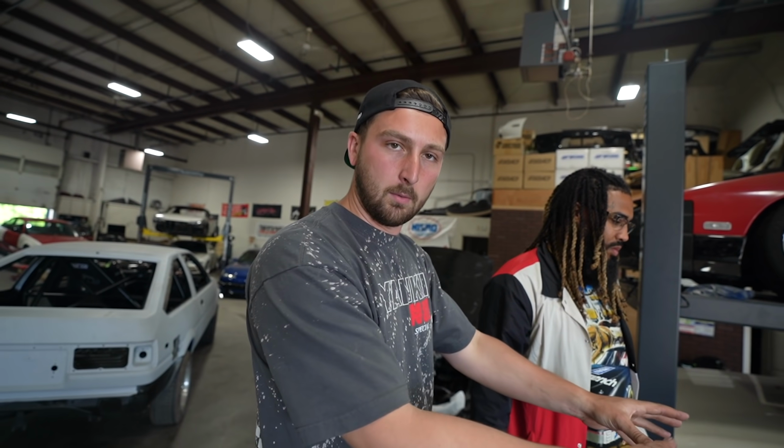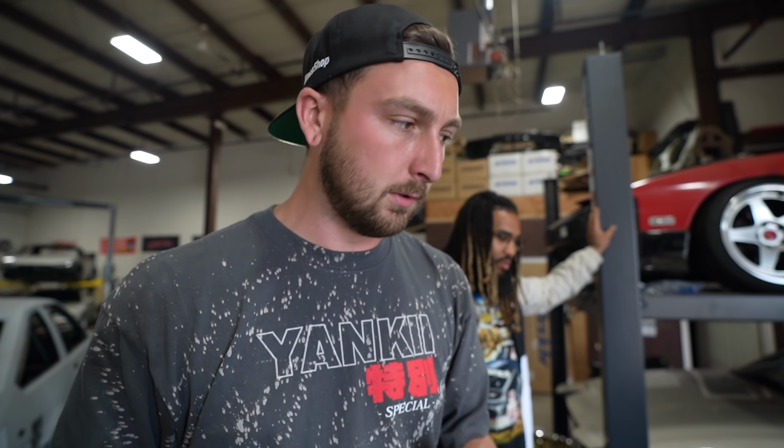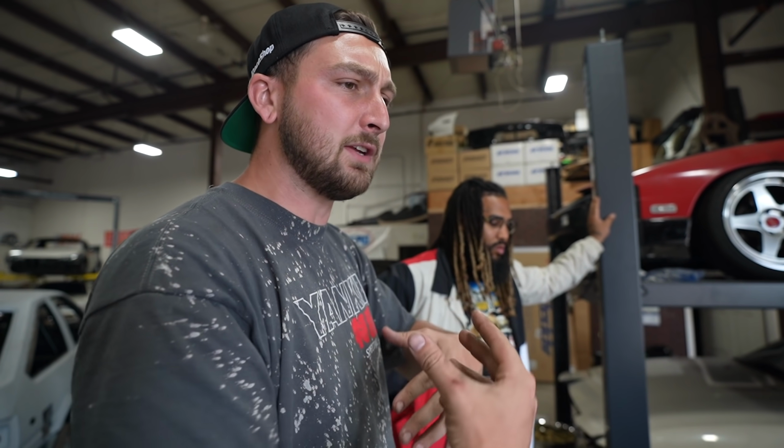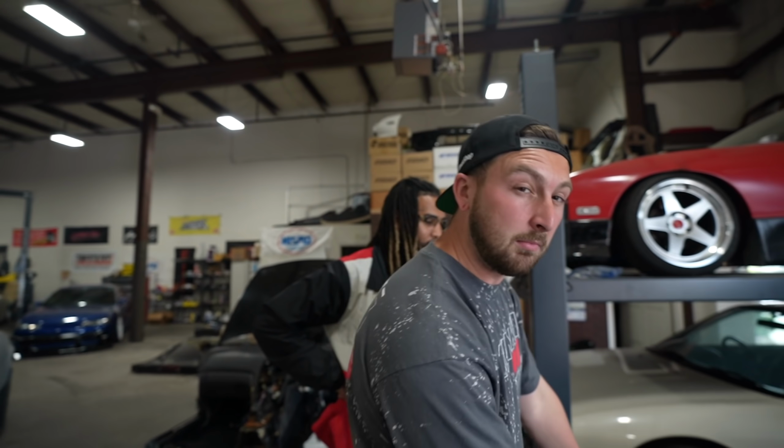Essentially, his motor is basically almost done. It was a lot of work, let's just put it that way. Our buddy JP was building the engine. He has had his hands full, but engine's almost done. So once the engine's here, that thing goes right in, because we have the swap figured out, which is nice. So not much longer, boys.